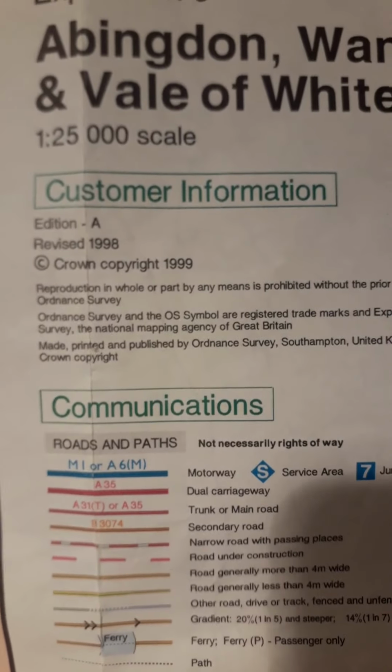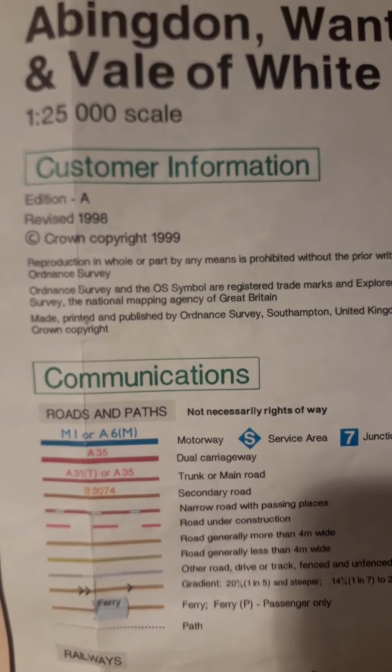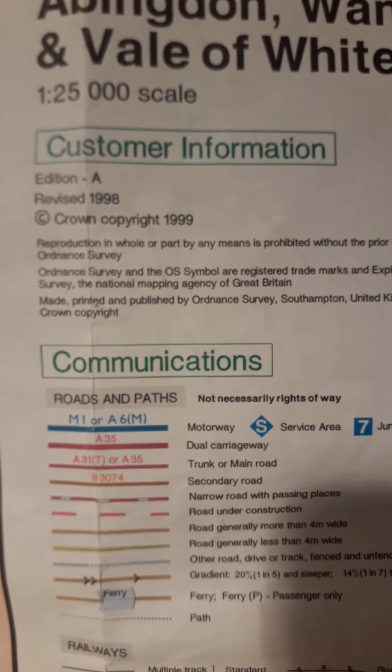Before I sign off for today's activity, I'm going to try and show you the legend. You've got this printed out on a sheet. On these maps, it's on the edge, and it tells you some information. Can you see when this one was made? 1999. So this is over 20 years old, and that's why some of those things aren't on there.